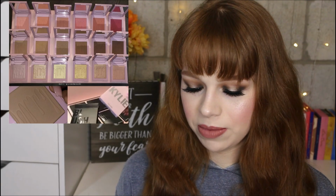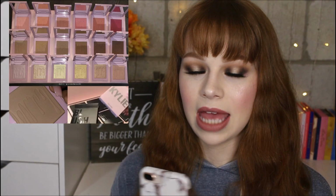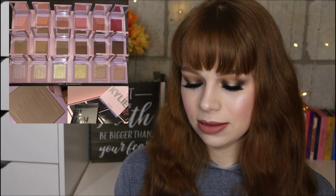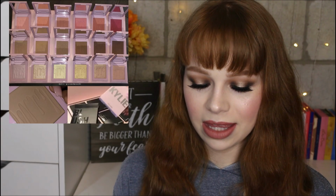It's not my favorite formula. I'm not sure how I feel about the bronzer colors. I think a lot of them look kind of similar, and I would like to see more of an even range of the bronzers, but I am not buying them because I'm on a low buy and it's against my rules. But that's definitely something where I'm like, I like you, I want you, but I'm not gonna have you.